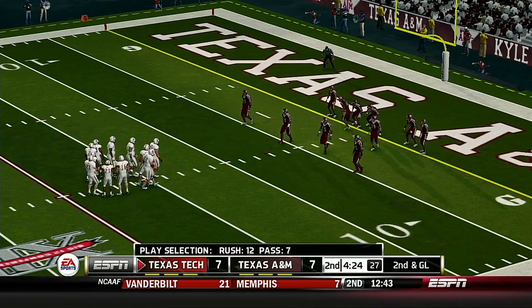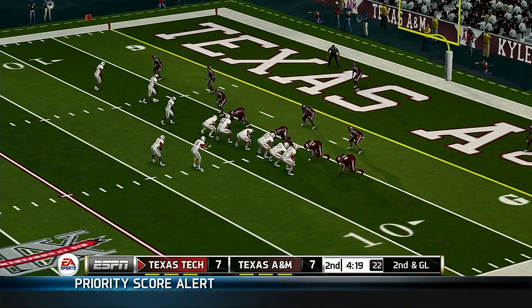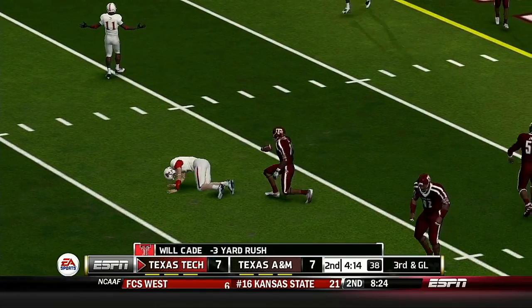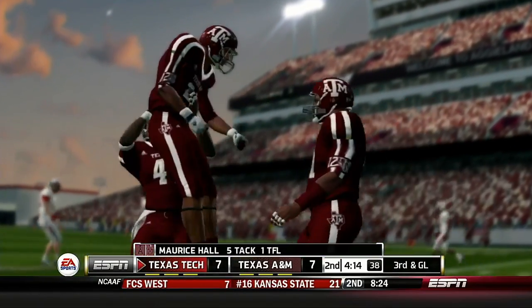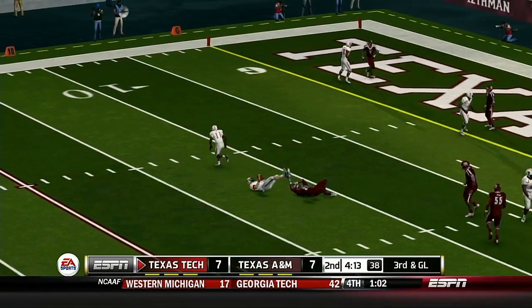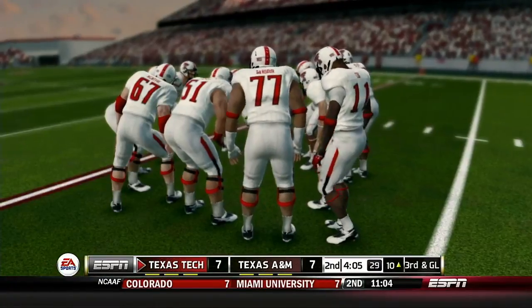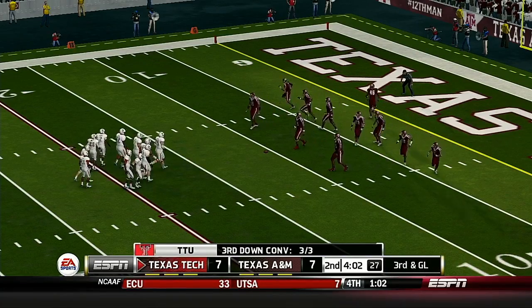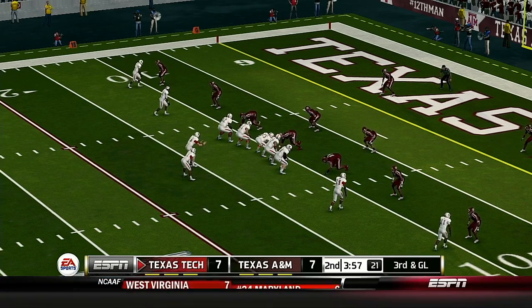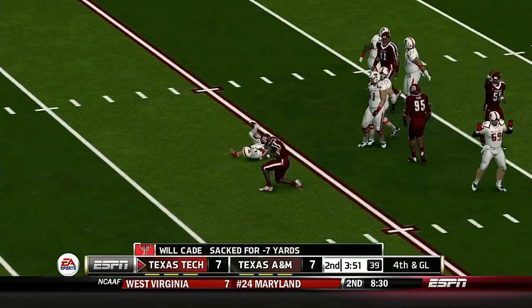And this is the 11th play of the current drive. He's stopped behind the line. That's a loss of 3 yards on the play. That makes it third and goal. Well, it's third and goal, and they're 10 yards out. And they bring him down for a sack on the play.